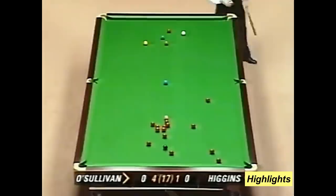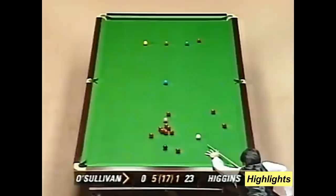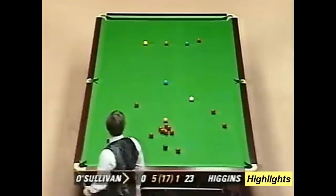And I think that says something there, taking the long pot on. Got the cue ball back down the table, but look where the red finished. That doesn't half make a difference at this game. A let off.